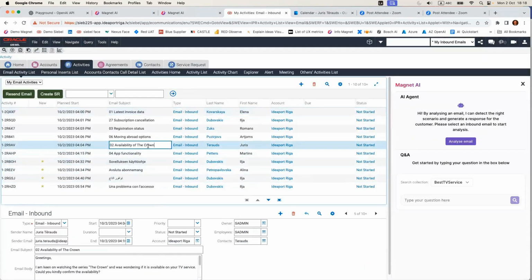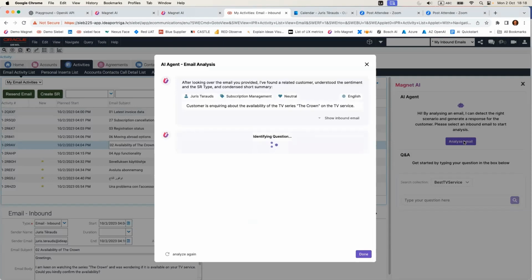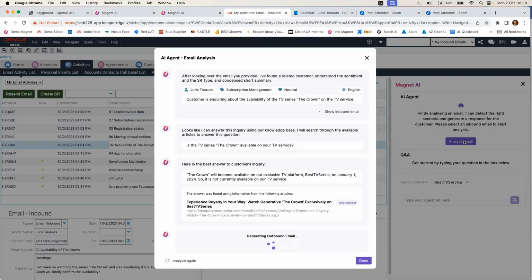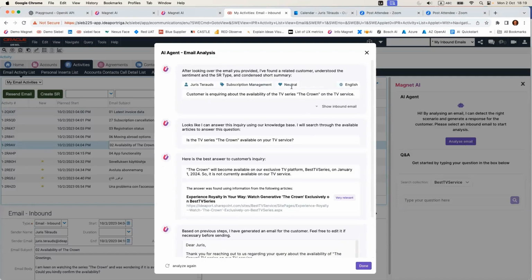And then I learned that this Crown thing is going on, and it seems that I'm starting to receive emails about it as well. I usually can't find such information in Siebel, so I have to go and search on our internal portal. In this scenario, it's identified who the customer is and what it's all about. The sentiment is neutral, the customer is inquiring about availability, so it did a summary for me. Then it restated the question so that we can search our knowledge base: is the TV series Crown available on your TV service? Then we looked up our internal database, and it came up with the answer that Crown is becoming available, which is good news to me as well.